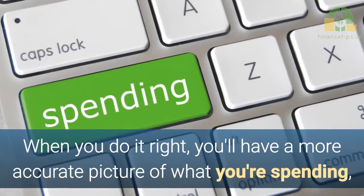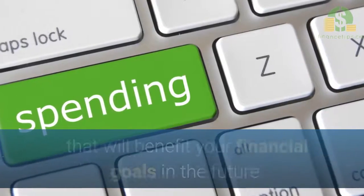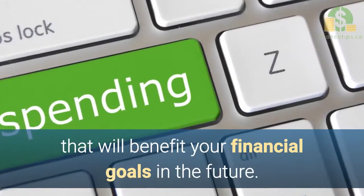When you do it right, you'll have a more accurate picture of what you're spending, which then allows you to make changes that will benefit your financial goals in the future.